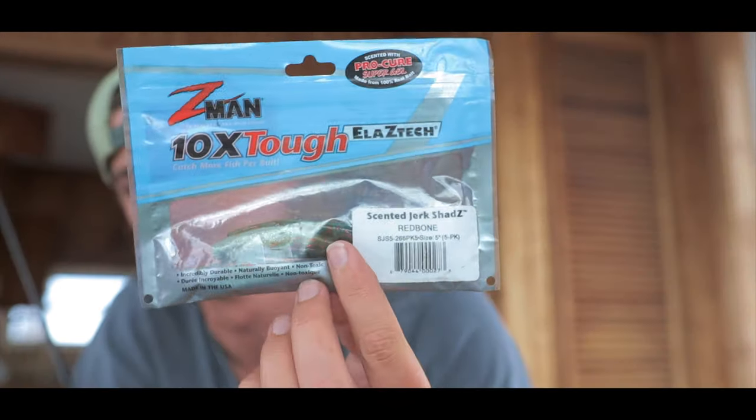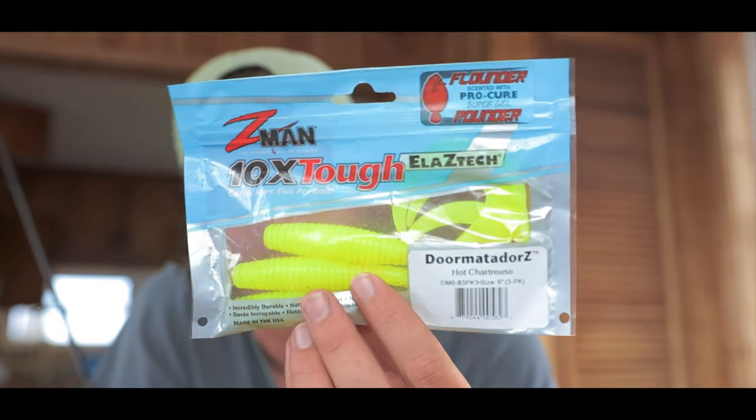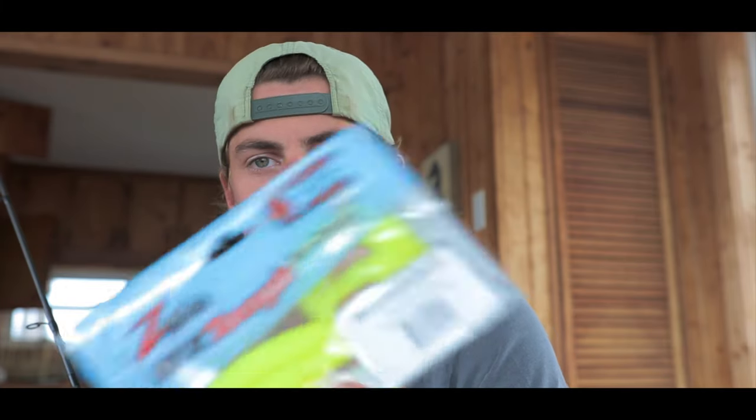And you can even go with something a little bit more fluke style, like a Z-Man Jerk Shad. I've heard these work really well. And then I was also even using something like this, which is a big curly tail grub. This is the Z-Man Doormatadors in a hot chartreuse color. It's a 6-inch curly tail grub, and I did end up catching a flounder on it. I would have probably preferred this in more of a white color for the clear water we were fishing, or even something a little bit more natural, but the chartreuse caught us a flounder, caught us a fish.